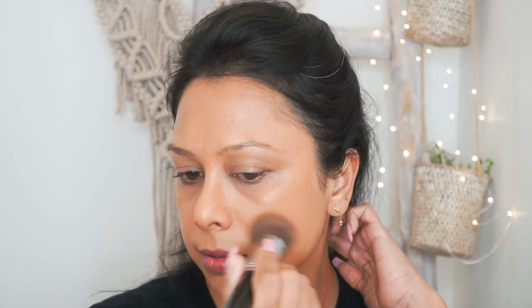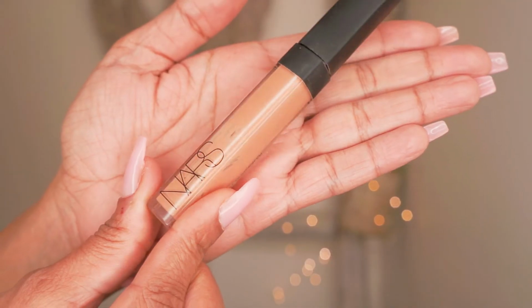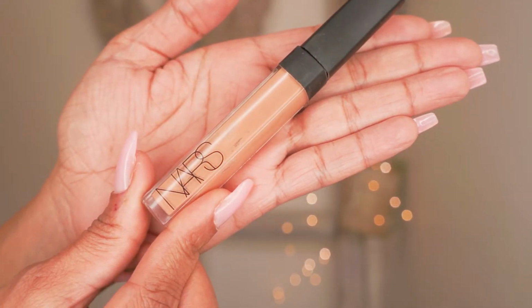So for foundation, I'm going to use the NARS Sheer Glow Foundation in the shade Tahoe. This foundation provides a natural glow finish and it also hydrates my skin. I really like the way that this looks on my skin and gives that kind of flawless complexion.